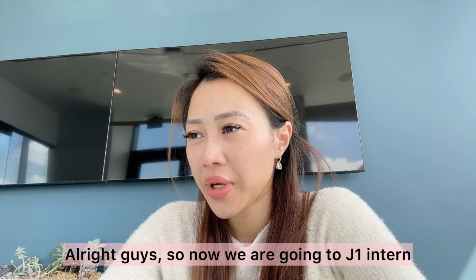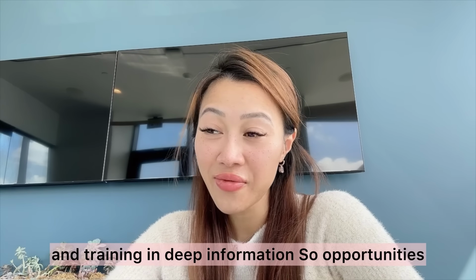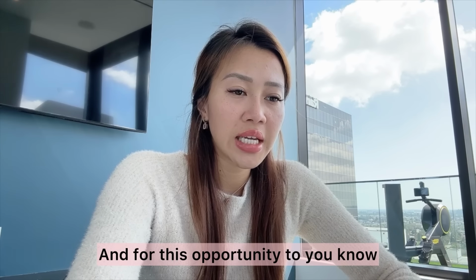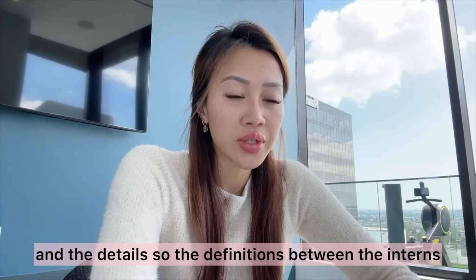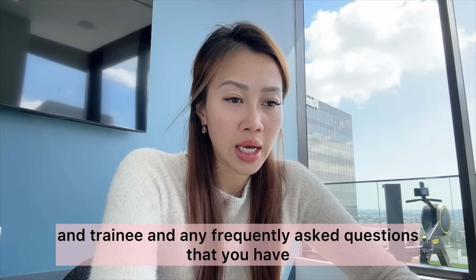Alright guys, so now we are going to the J1 intern and trainee in-depth information. So, opportunities to gain hands-on professional experience. And for this opportunity, we'll go through everything we need to know about the program and fee details, also the definitions between interns and trainees and any frequently asked questions.